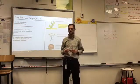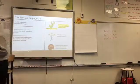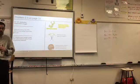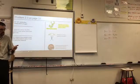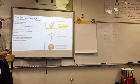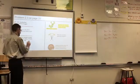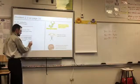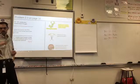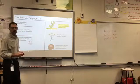On B, it asks for a match. Still flipping 3 coins. 1 coin, 2 coins, 3 coins. What would be a sample of a match? Okay. Heads, heads, tails. What would be another sample? Tails, heads, tails. What would be another one?